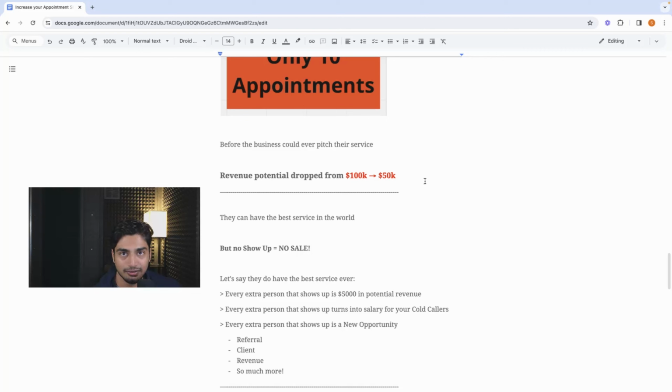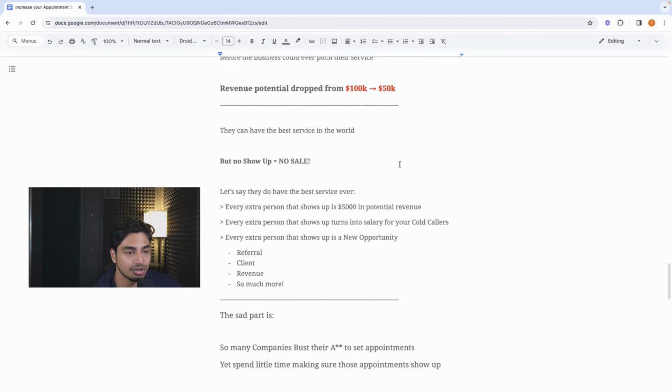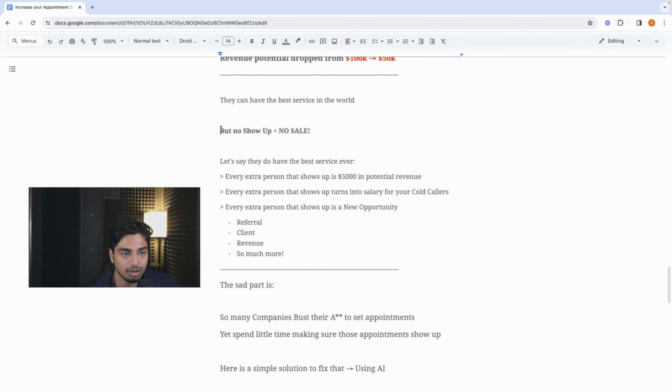It's slashed in half. Do you know how bad that is? Like, that should scare you guys. If people aren't showing up for your call, every single person that does not show up for your call is lost revenue. All right. And you didn't even get a chance to pitch your service. You could have the best service in the world, but no show up, no sale. Guys, if there's no show up, there is no sale.